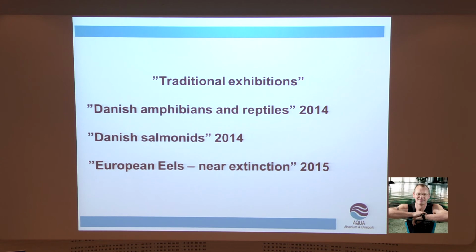And then we have some more traditional exhibits that we're going to work on this year. We have Danish amphibians and reptiles. They're hugely overlooked. In Denmark, we have a lot of nice amphibians. We do have some exhibit already, but it's mixed species, so it's difficult even for me to see the difference between the types of green frogs. So we want to show the Danish people that amphibians and reptiles are not just tropical ones. We also do have some nice Danish ones.